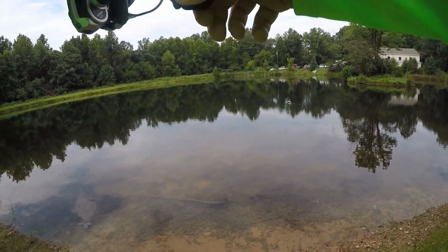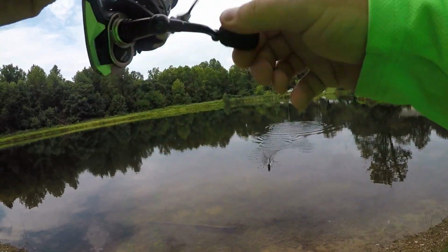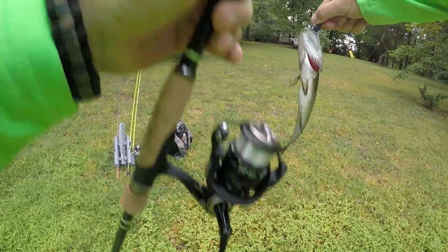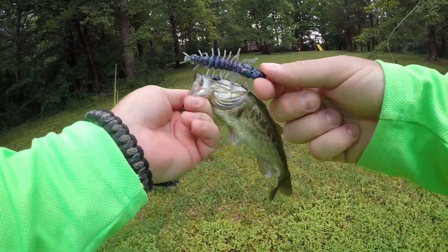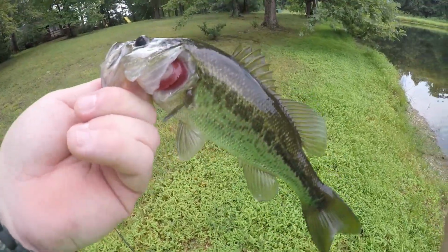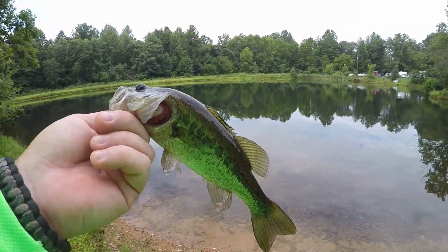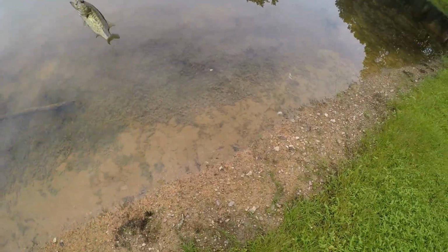There's one. On the helgramite. Man, these guys are dark too. Here we go. Helgramite bass. Nice. Look how dark he is. It's pretty dark. Nothing big, but at least we're catching a few fish. So one on the helgramite, one on the Slim Swim. Let's get him back in there. See you, bud.